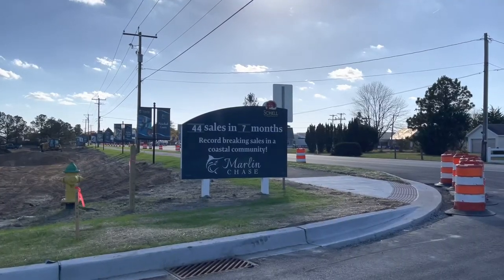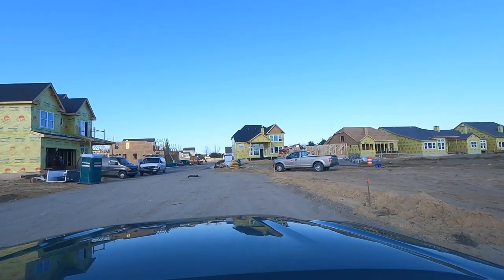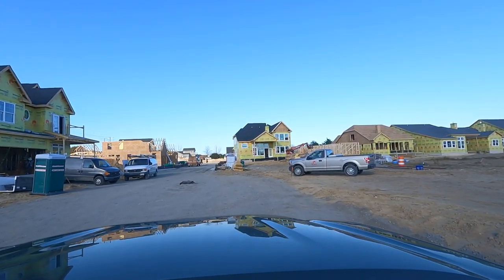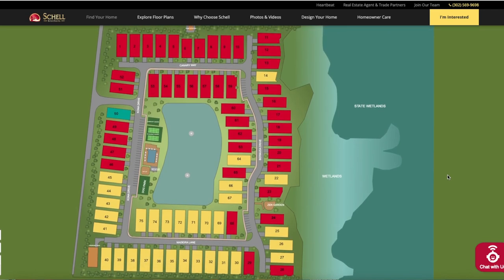So I'm going to take you on a tour in a new community, Marlin Chase in Ocean View, Delaware, of their model home. The actual community is still under construction. It's brand new this year. They just started selling a little bit earlier in March, and they're about two-thirds of the way sold out. And it's a smaller community, which is one thing that I like. You know, there's a total of 75 homes that are going to be there.